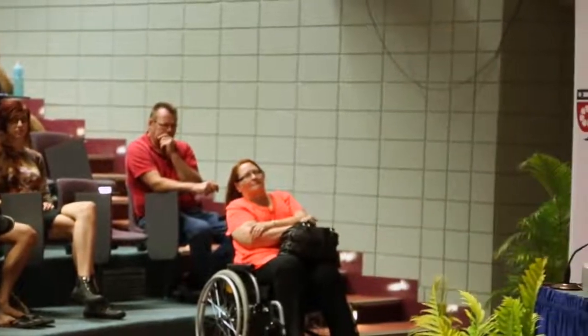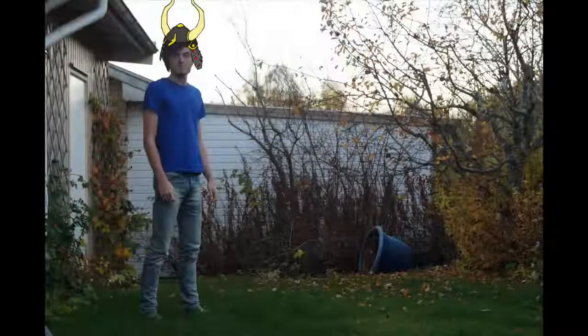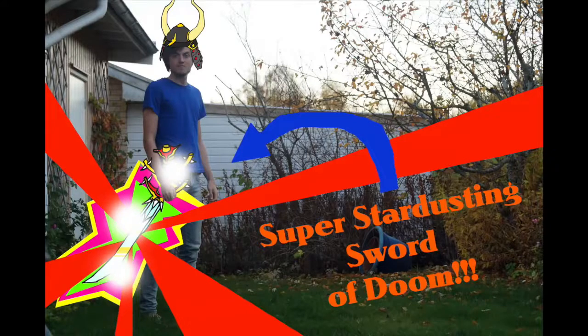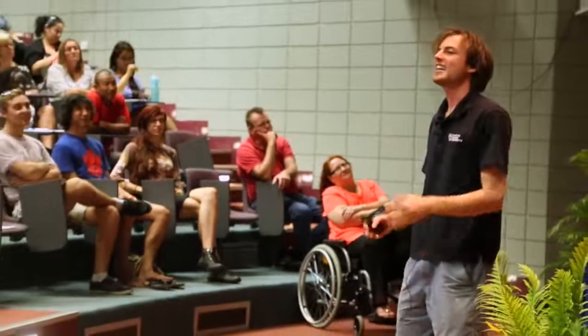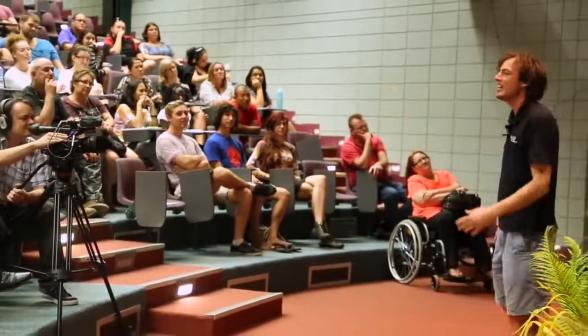So I'd like to make an analogy here to make it a little bit more clear. Picture that you are a samurai, and at your side you have a sword, and this is not just any sword. This is the Super Starlasting Sword of Doom! It happens to be the most powerful sword in the world, actually the most powerful sword there ever was. It can cut through lead as if it were melting butter. It can shoot beams of fire. It gets a blue glow around it when there's a math professor nearby, etc. So it's a really good sword.